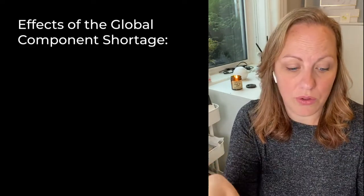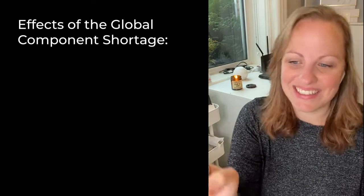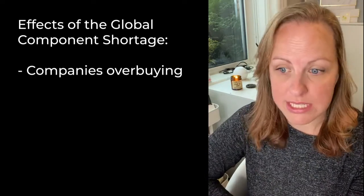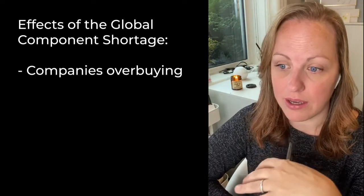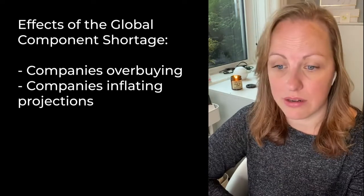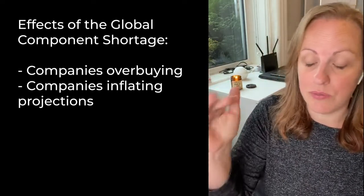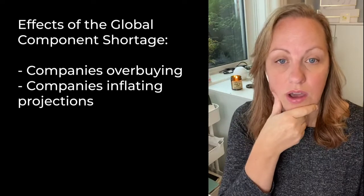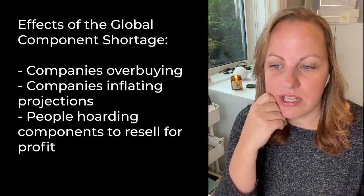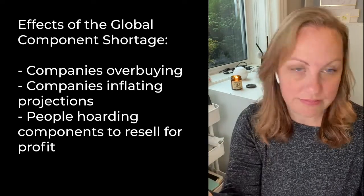So the outcome of this whole set of circumstances is this really strange climate of capitalism at its finest, really. There are a lot of new, I'll call them creative, opportunities for people. Companies who don't need parts but have available cash are buying up raw materials just to sit on them so that they have them. Doesn't help anything. Companies who don't need parts but are scared of not being able to get them are inflating their projections and paying to keep their place in line, which leaves people at the back of the line not able to access parts when they actually need them because they're actually building something. Then there are those who are grabbing any components they can, with the hopes that they can resell them for profit, because capitalism.